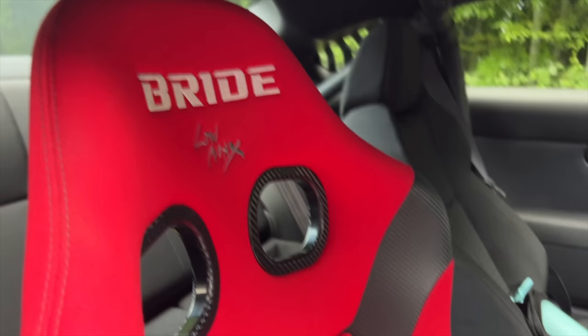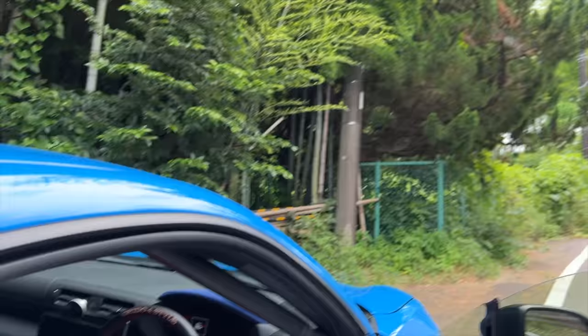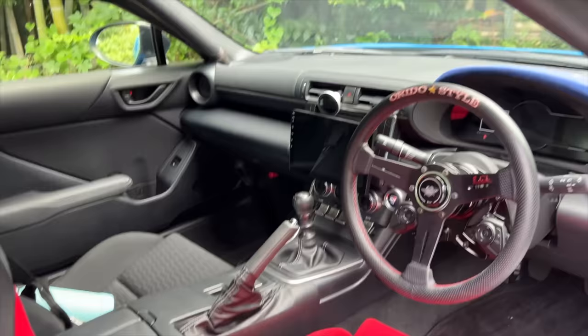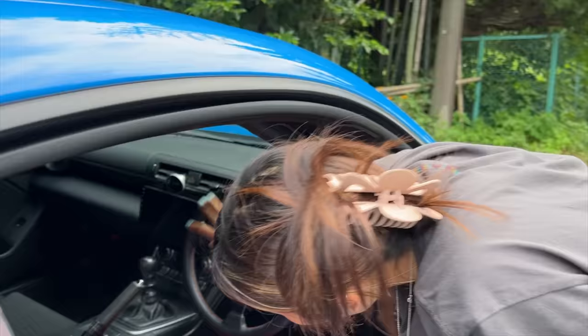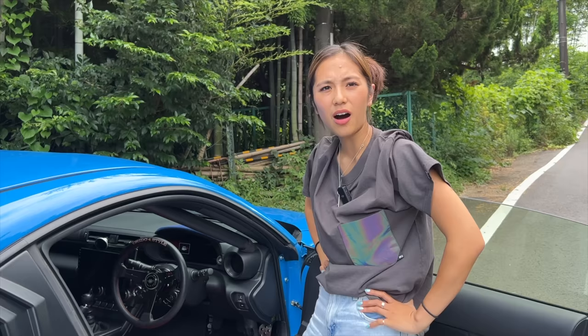Very comfortable. Lomax, very, very cool. And then, so I'll introduce from the inside. Inside interior. The steering wheel is from Maaya Orido. Yep. I changed the seat. And then I put this navigation. And then I changed the shift knob. And that is the 86 shift knob from the other model, right? Yeah, from RZ or something.